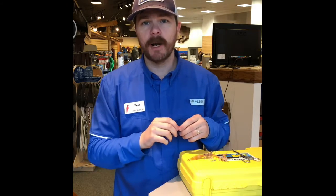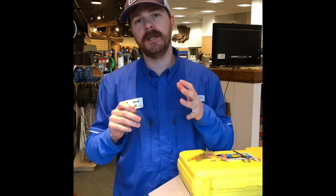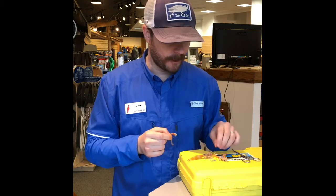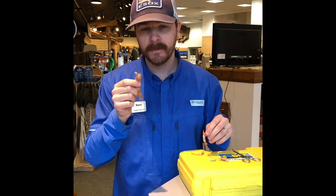All of these macroaquatic invertebrates are very important to the marine ecosystem and what the fish feed on in those ecosystems. So we know our mayflies, our caddisflies, and our stoneflies. Make sure you remember your worms, your crabs, and your shrimp as well.